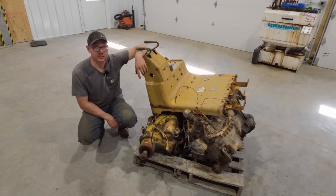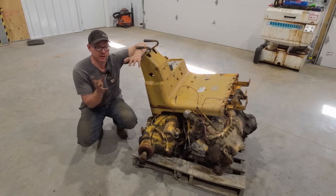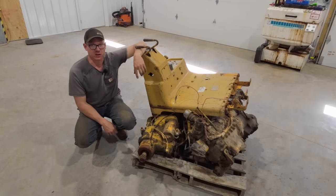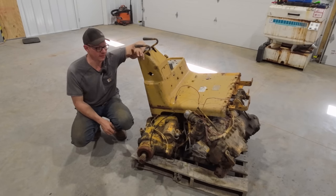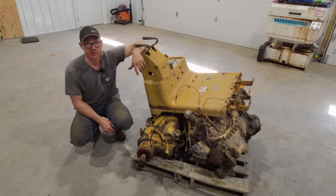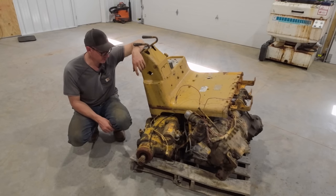So the pony engine on our D8 in the last video, it definitely had some failures. Something must have let loose in the gear case and caused the gear case itself to split, and we lost all the oil out of it. And it gave its dying breath to get that old girl started one last time so that we could get it loaded up and on the trailer.